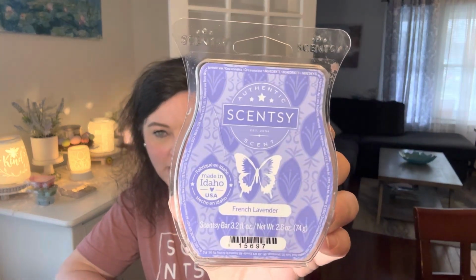And then it says melt a scent with lavender in it. So in my bedroom, I did French lavender. It's not as strong as Snuggle Up is, but it's pretty. It's so pretty. And this will last like probably a week.